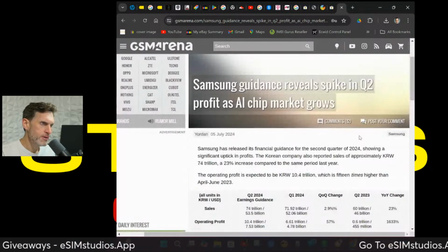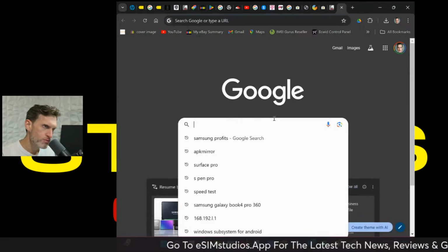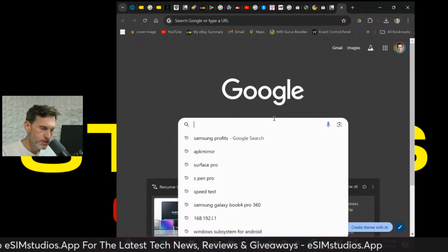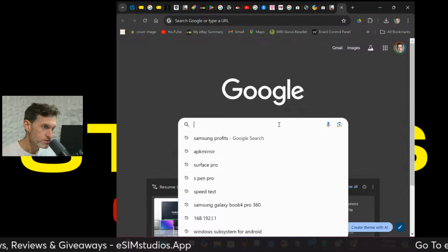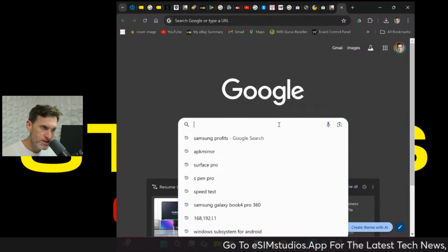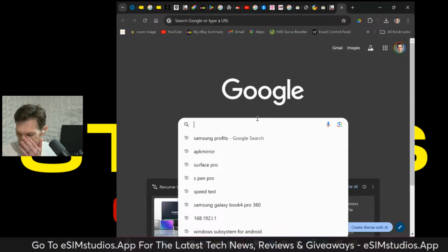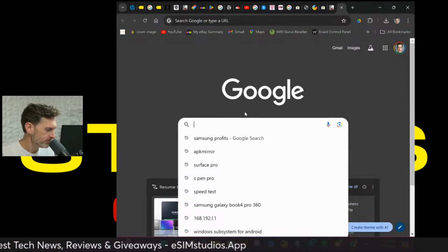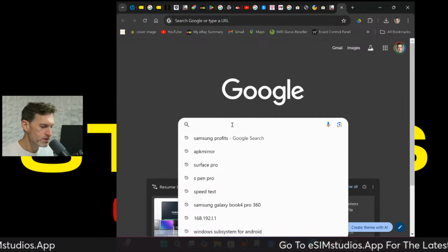Very interesting. I have not seen NVIDIA stock lately. Look, we don't get into the business side of technology that much, but it is a part of technology, and we do cover everything technology here at eSIM Studios, whether it's checking NVIDIA stock prices or breaking down the CMF Phone 1 tomorrow. We do everything tech here, right? In fact, I think I'm going to buy a new PC tomorrow as well, so maybe we'll get that in and review it here soon. Hopefully sooner rather than later.